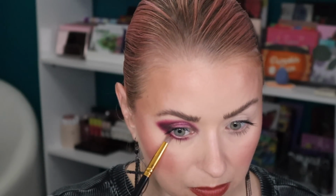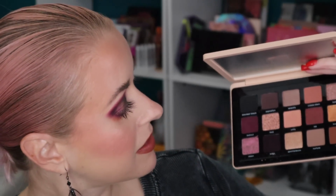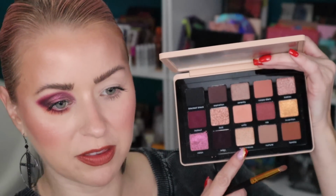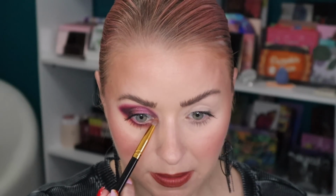Okay, same brush, I'm gonna clean it off. And now I'm gonna go into the shade, I think I'll go with Unity. I'm gonna run this right below it. Now for an inner corner highlight, I guess I'm gonna try this one. I don't feel like there's a lot of inner corner highlights in here, so I'm gonna do Spontaneous. I might also dip into the Cheek Trio if I feel I need a different shade for the inner corner highlight. Same brush, I did spray it.